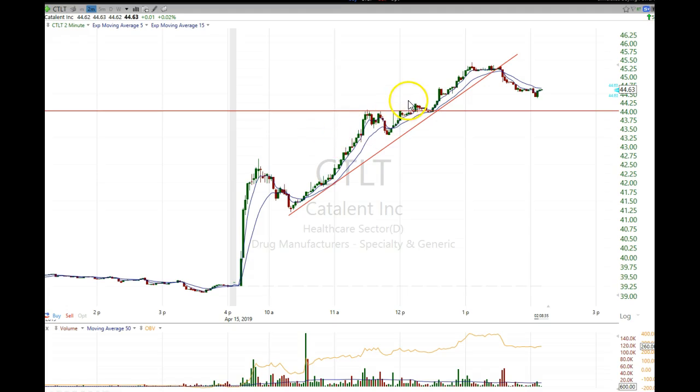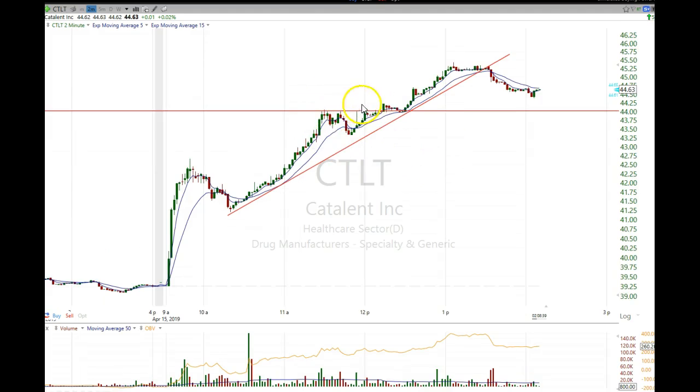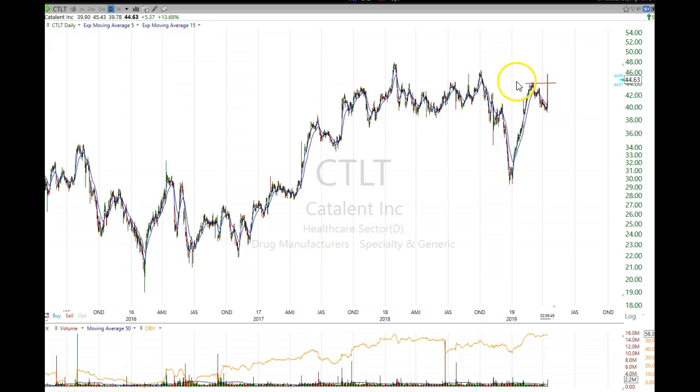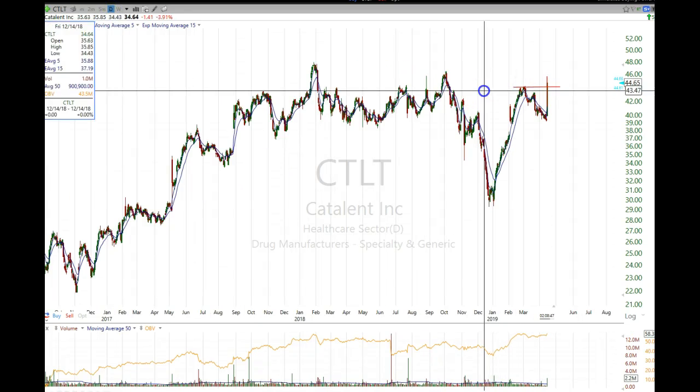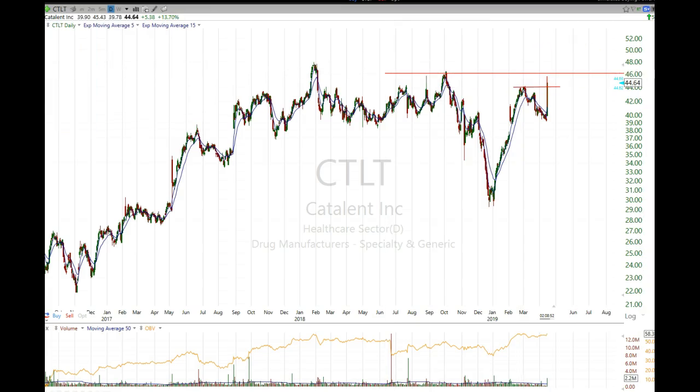But then it came up. This is the key pattern here. The more times the stock tries to break through lateral resistance, which you'll see is here, this is the lateral resistance. This is the new resistance for it up here at 46. It had this big pop up, pulled back, and now spikes today.